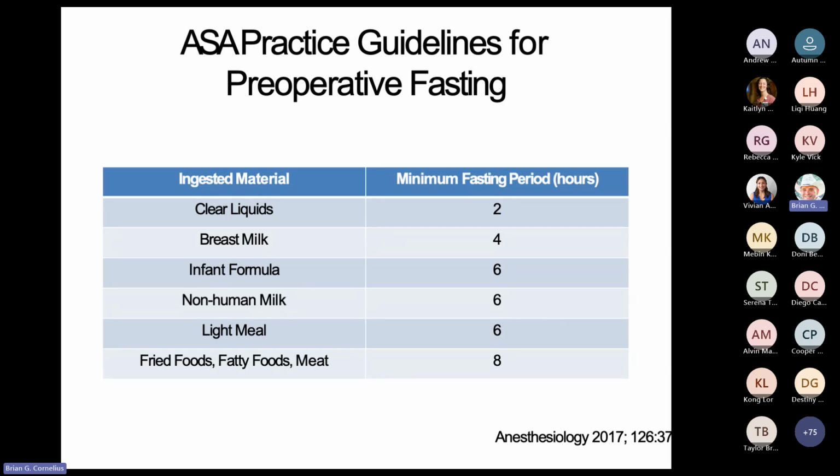But at the time, it was not NPO after midnight for everybody. We still went through and looked at things. We just didn't follow our own guidelines. And to this day, you'll see people still don't follow the guidelines. Whether it's because we're inappropriate, or the surgeons haven't adopted newer, better outcomes for their patients. But it's very important for you guys to know these guidelines and to apply them appropriately for our patients.